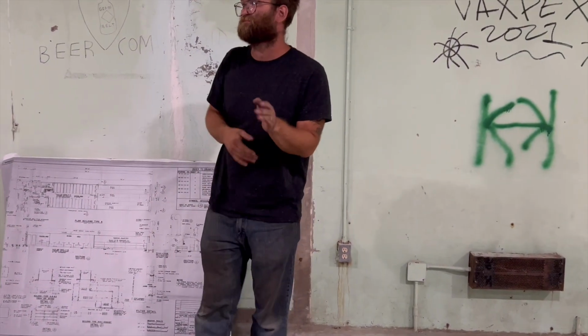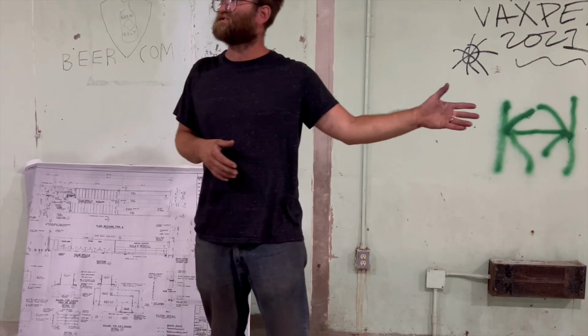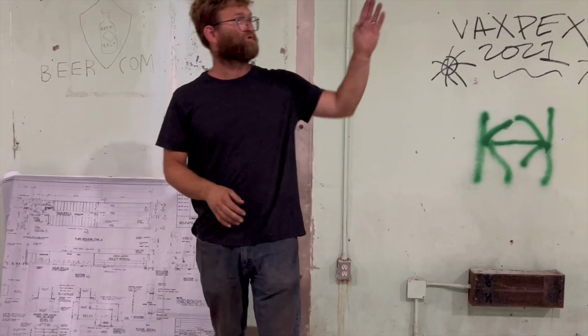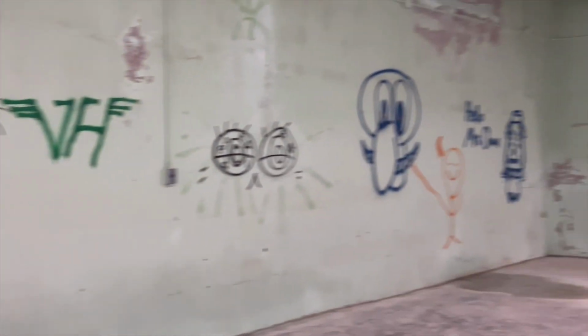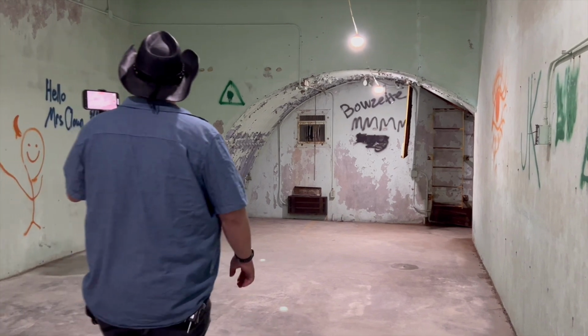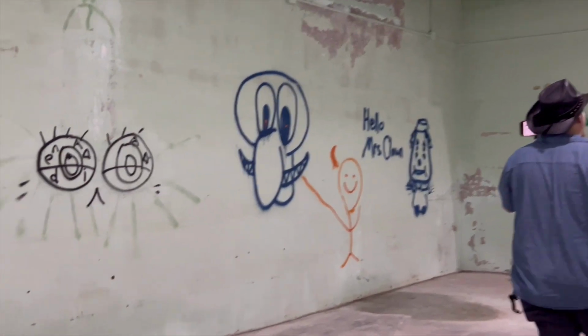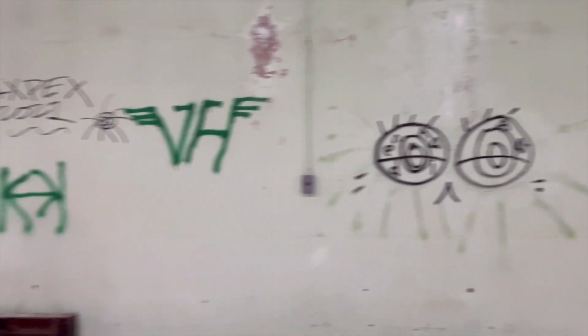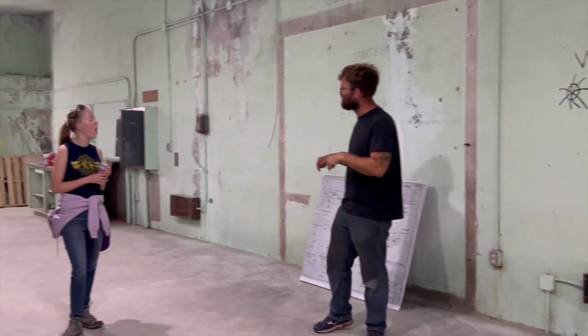If you could imagine, half of this would have been bunk beds, and the other half would have been tables and bench seats. In the corner, you have a ladder going to an escape hatch back to the surface. Between the hatch on top and this bottom swinging door, it would have been filled with sand. So in case an explosion were to go off, it would come down through there and into the room.